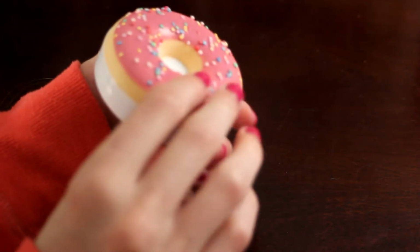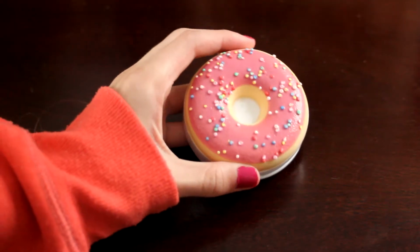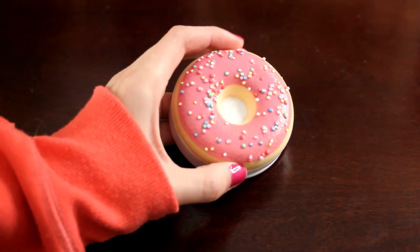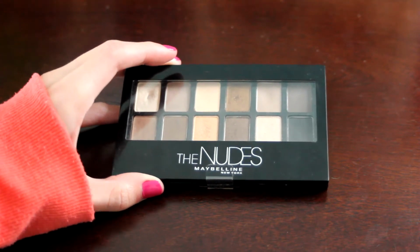Otherwise, it's a pretty cute palette. I really like the packaging, it's super cute, but yeah, it just does not perform well, so that is why it is number 37. Next up, we have my Maybelline The Nudes palette.